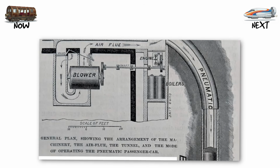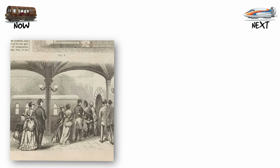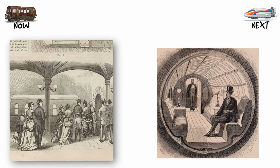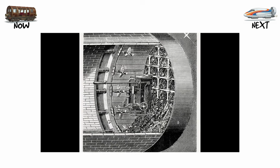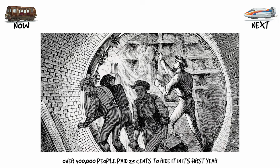dirt away under darkness. A 48-ton rotary blower forced a passenger car through the tunnel, the way a finger forces water through a garden hose. The station featured frescoes, upholstered chairs, a piano, and a goldfish pond, because Beach understood that fear of going underground was the real obstacle. Over 400,000 people paid 25 cents to ride it in its first year.